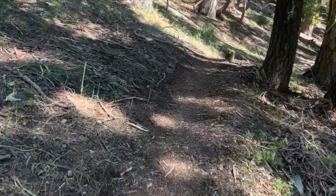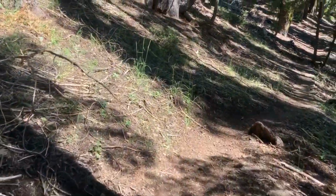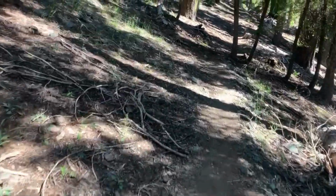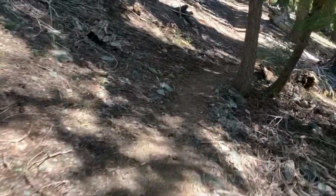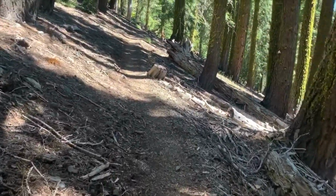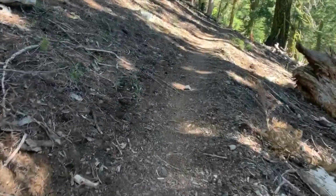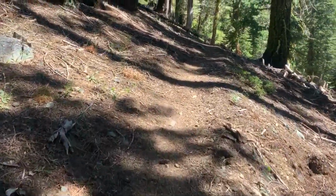Switchbacks, they vary. Some are short and sweet and steep, and others are long and windy up a hillside or down a hillside. The only thing that's really comparable in New Zealand is the Great Walks, which have a gradient component in their designs, and if they can't meet it, then it cannot be classified as a great walk. Also underfoot varies greatly.